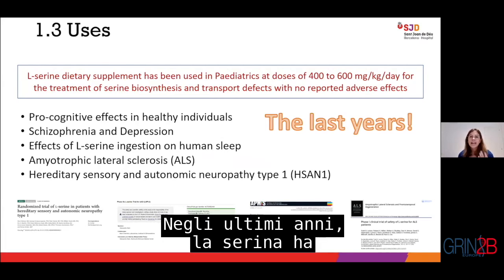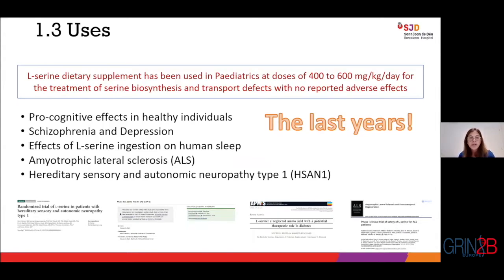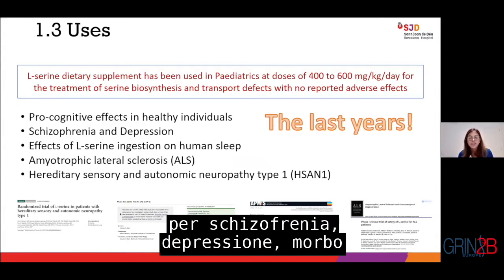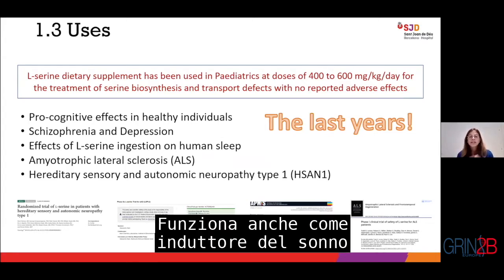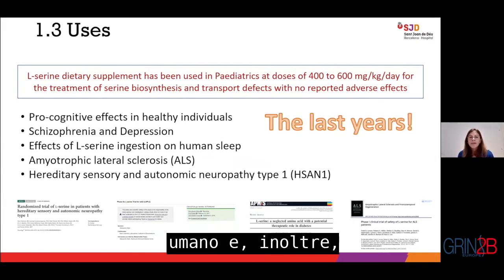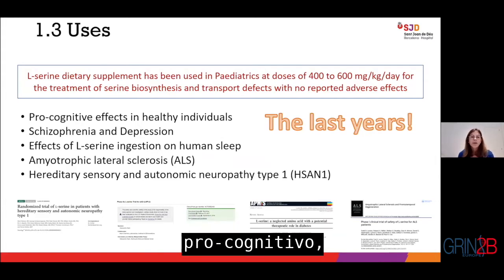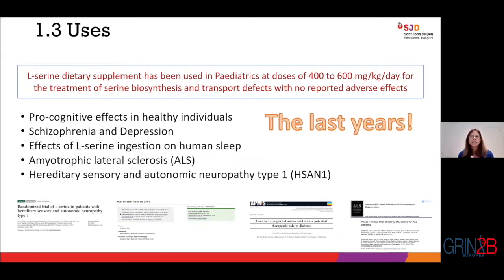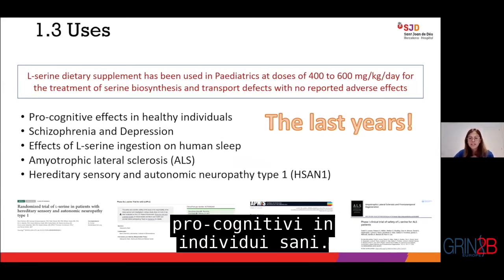In the last years, serine received renewed attention as a potential therapy for schizophrenia, depression, Alzheimer's disease, ALS. It also works as a human sleep inductor. And moreover, serine has been used as a procognitive, with procognitive effects in healthy individuals.